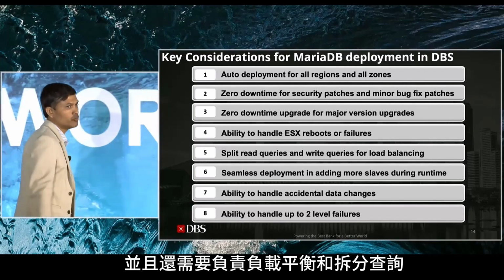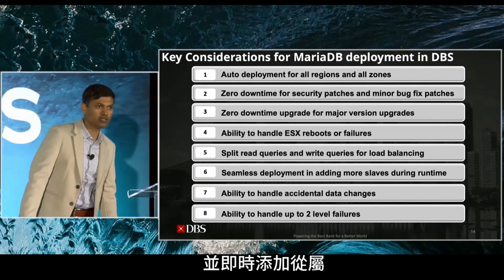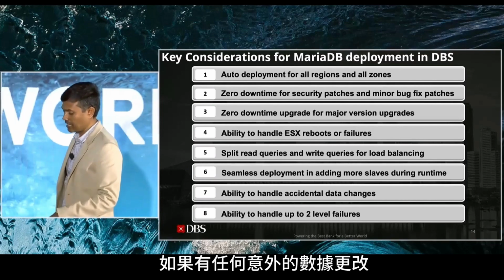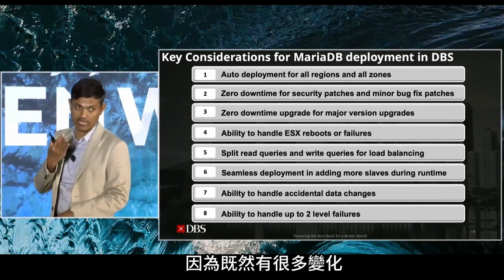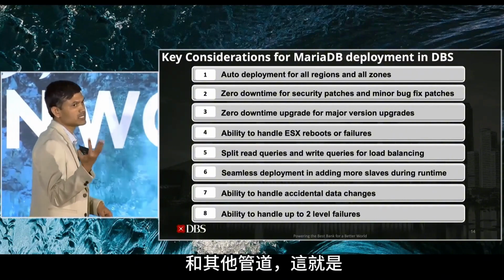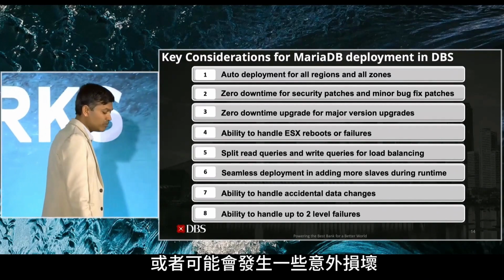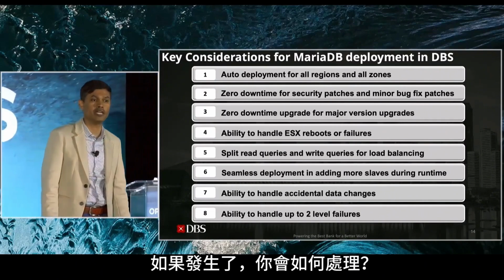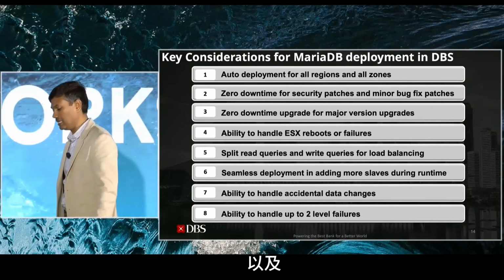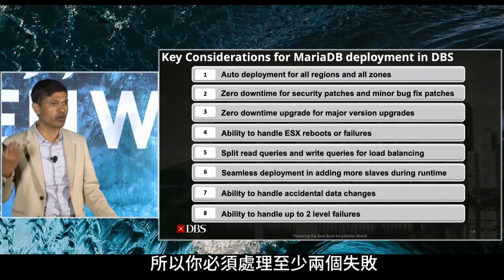Also, for load balancing, splitting queries, and adding slaves in real time. And any data changes: if there are any accidental data changes, how are we going to handle that? Since there are many changes, even though we have CI/CD and other pipelines, we are expecting that some data changes or accidental damage may happen. So if it does happen, how are we going to handle that without downtime? That is also an important thing. And how many failures are you going to cope with? At least 2 failures you have to handle, and more. At least 2.